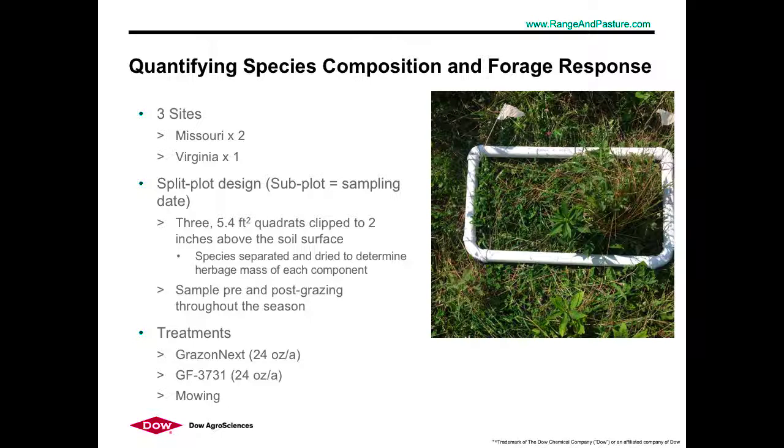We had 3 sites across the U.S., 2 in Missouri, 1 in Virginia. I set them up as a split plot design where that subplot was actually a sampling date. So I had a particular area that I was going to sample on a given date. We took three 5.4 square foot quadrats. We clipped them to 2 inches of height. So what you're seeing is yield above 2 inches. And we separated those species and dried them to determine the herbage mass of each component. And then we sampled pre and post grazing throughout the season to see how things changed.